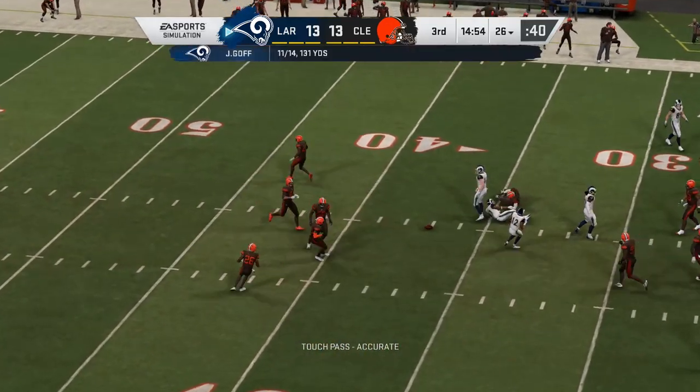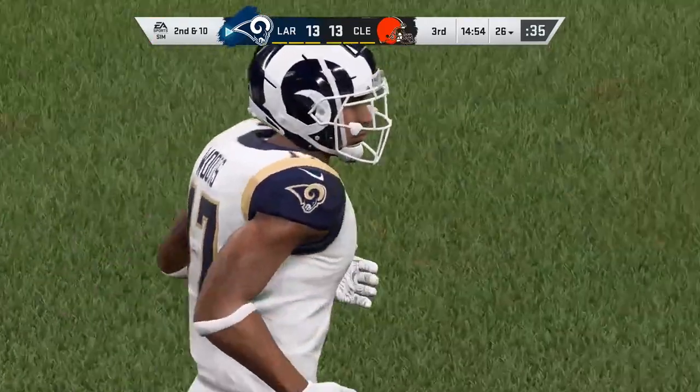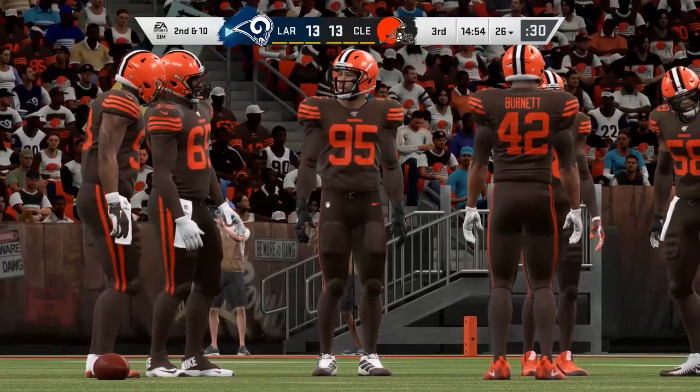Here's Goff, and that's going to be incomplete. Too tough to hold on to that one. It's 2nd down. Well, Charles, as we peek back to week one, what would you say were the positives for some teams or individuals that you took away?